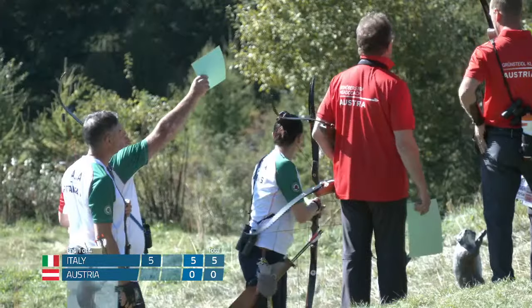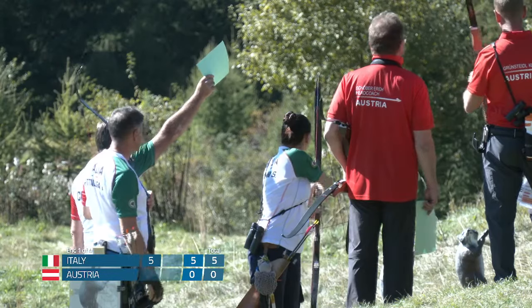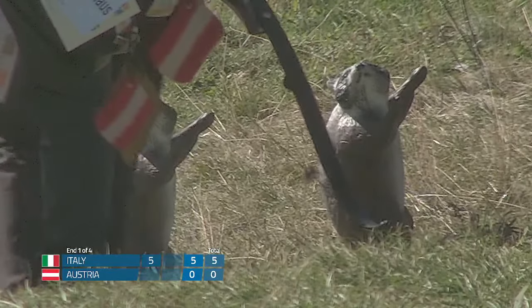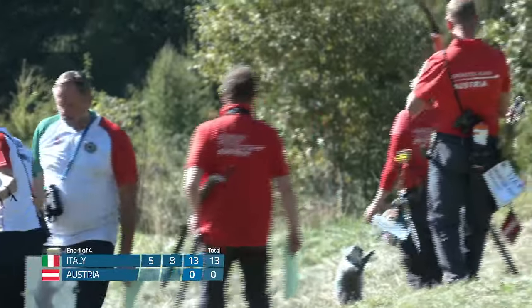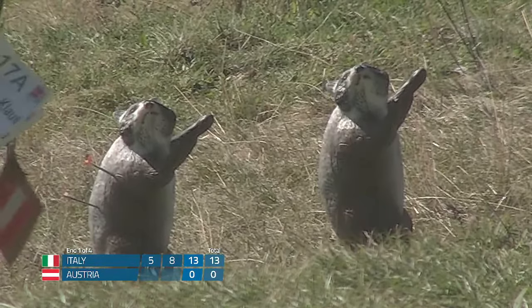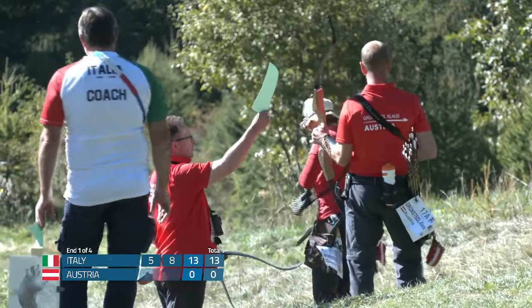Okay, Sabrina is starting to shoot. And we can see the second arrow. And that's an 8. So 13 points in the first target for Italy. Let's see what Austria will do.